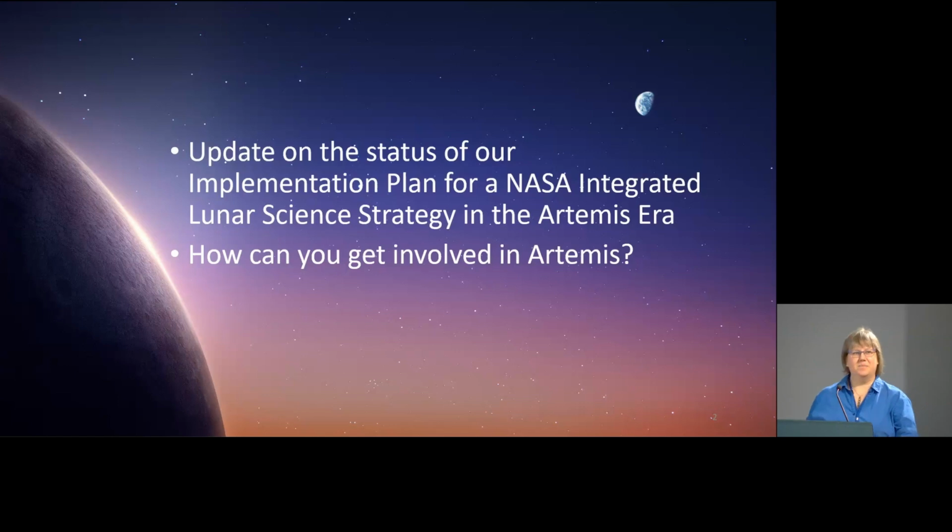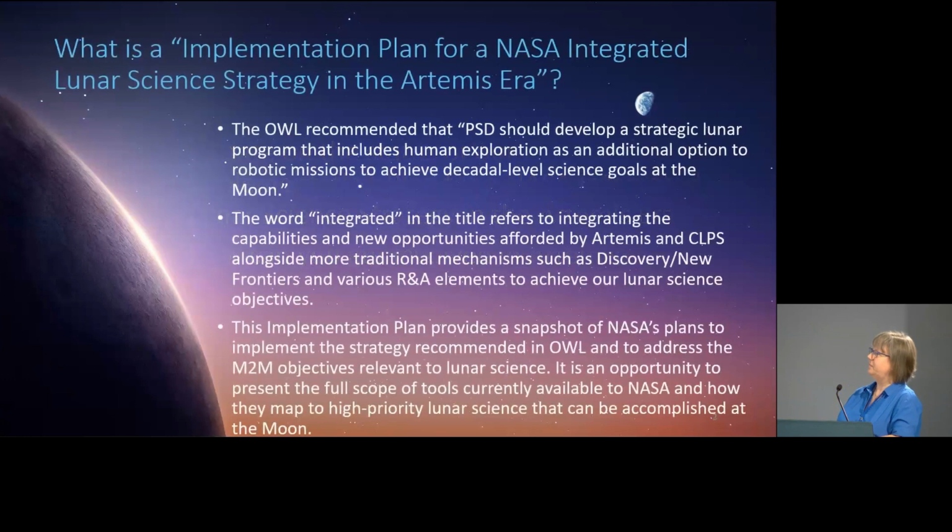And also, I want to talk a little bit about how to get involved in Artemis. A lot of students here, and I just want to make sure everybody understands that there's lots and lots of different ways to get involved, and go through some of them.